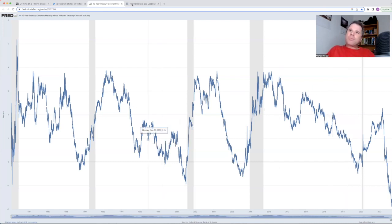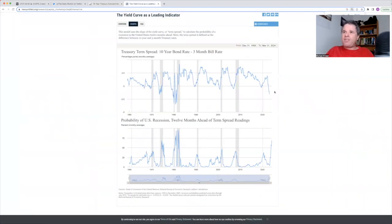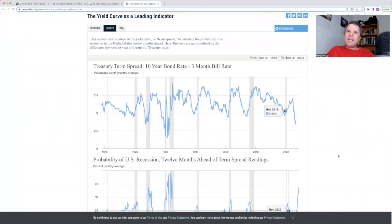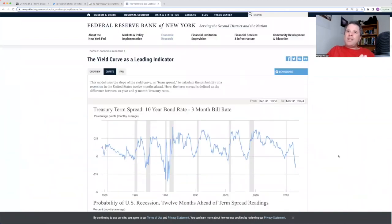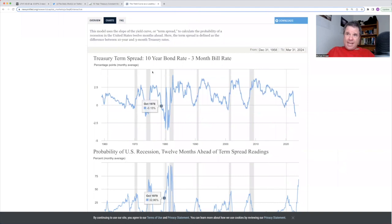The other one I'm going to look at here, I'll probably zoom in on this, is something I've just discovered recently. The reason I'm looking at this is that it's from the Federal Reserve Bank of New York, and this has a longer time period. This goes back to 1960. So this is, again, the 10-year bond rate minus the three-month bill rate. And this just includes more recessions than the previous one, which was the St. Louis Fed. And this goes all the way back to the 1960s.